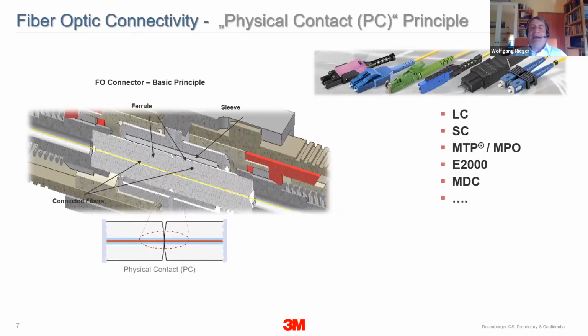Thanks. Until today, the physical contact principle, very often just abbreviated as PC contact, is the dominating one. Most of the well-known fiber optic connectors in the market, some important ones are listed here, are applying this concept. I guess that our audience is quite familiar with it, therefore only a very short and general description. As illustrated here, the optical fibers are kept within ceramic ferrules, with the exception of MTP or MPO connectors, where the ferrule is a special polymer material. And the fiber ends are polished during a special process.